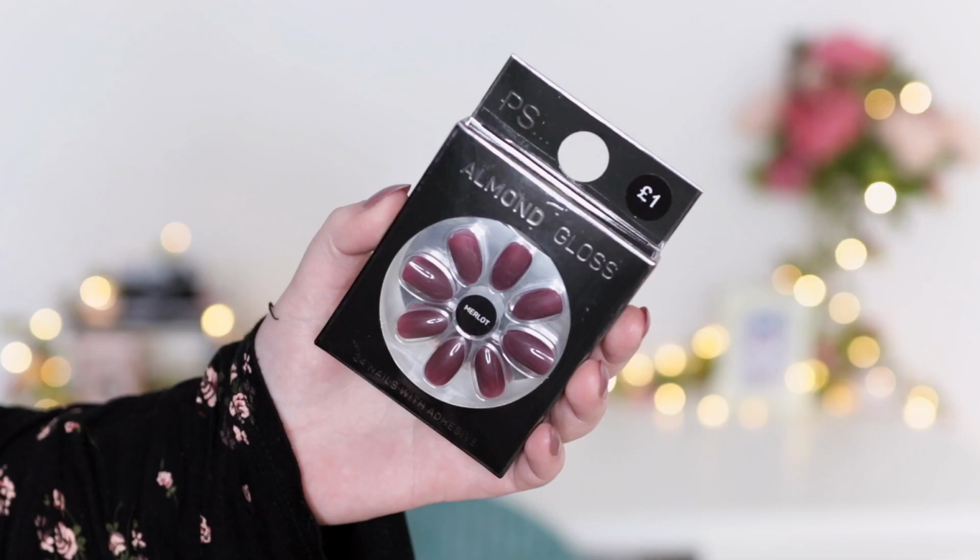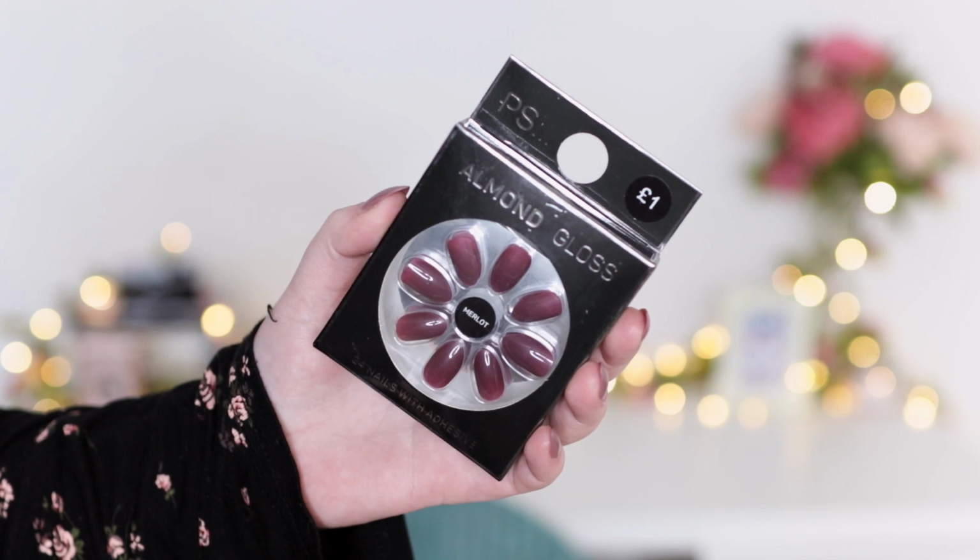So I got a few packs of those, and I also got the almond cut. That's actually the cut I'm wearing right now. This is the colour Merlot, which is a nice dark purple. Definitely very winter colours. Sometimes I treat myself to a slightly nicer design as well, rather than just getting the basic plain ones. So I got these.